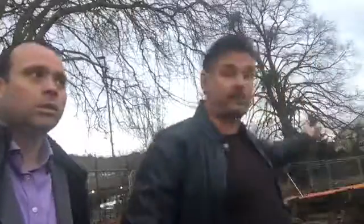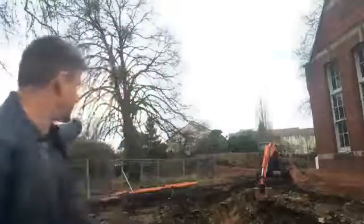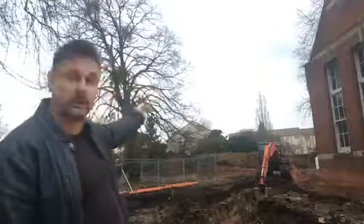I talked about the first phase of houses down here already. Up here at this end of the site, we've got 4 houses along the back there, and then another 2 behind the school.